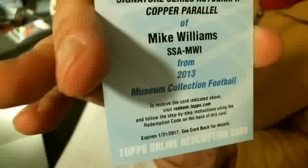And the redemption. I love the "Come on, Mike Williams" chant. That was funny. All right, let's get all kinds of words here going. You're due to receive signature series autograph. Copper parallel. I think that's numbered to 50. Oh, you got to be kidding me. Root for it. Don't be rooting for it.